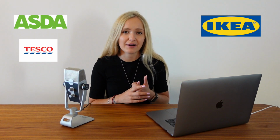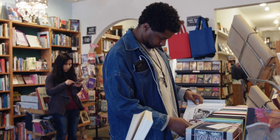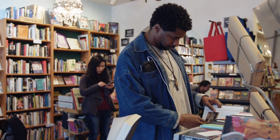For example, IKEA, Asda, Tesco, Primark. They have very affordable things for students. Also, don't make a mistake of purchasing books in the bookstore. For example, if you need some books for your course, it's very tempting to just go in a store and buy these textbooks. It's very quick, but it will be way more expensive than if you ordered books on Amazon or eBay. So perhaps you have to spend a week or two without a book, but you'll save tons of money.